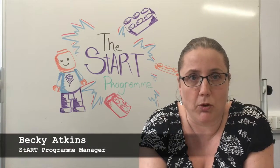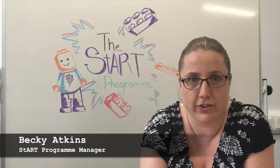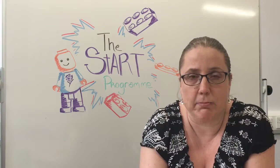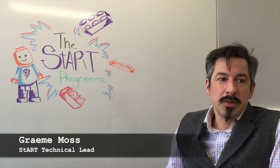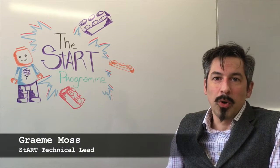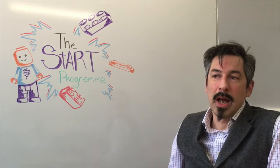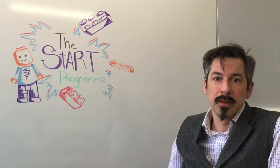This is fundamentally what the StART programme is, looking at how we can improve our processes, how we can make things better, and how we can make your lives better through working at Leeds Beckett. StART programme is an opportunity for the university to look at what we do well, what things we can improve, how to change some businesses, and just to update some things that are a little out of date these days.